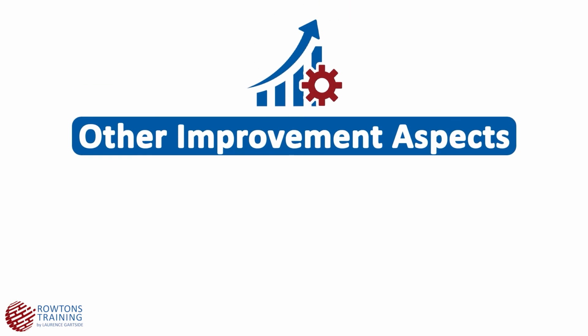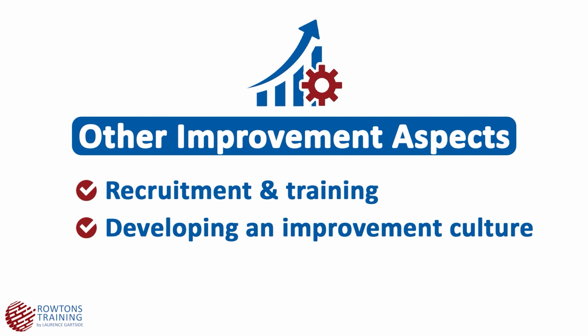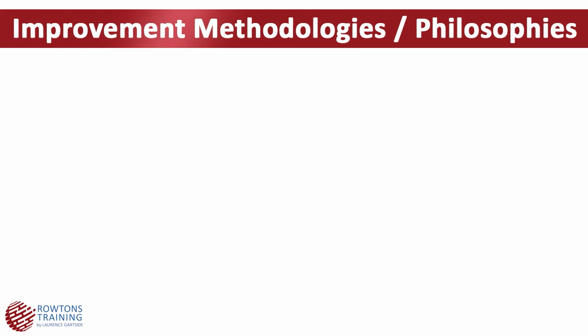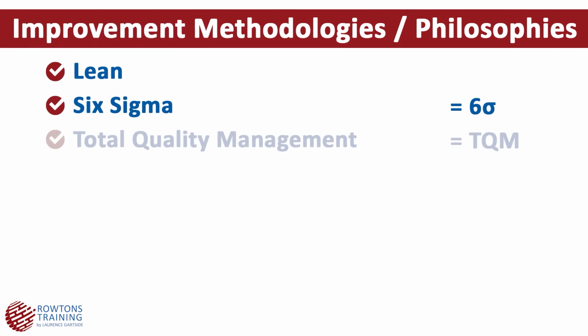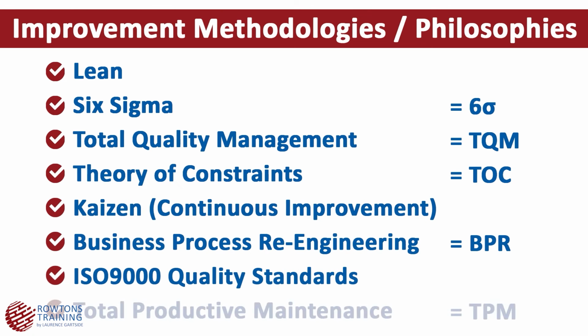Other aspects of strategic operations improvement include recruitment and training, developing an improvement culture, developing effective systems for change, and performance management. Only now should we start considering the range of improvement methodologies and philosophies: Lean, Six Sigma, Total Quality Management, Theory of Constraints, Kaizen, Business Process Reengineering, ISO 9000, Total Productive Maintenance. Many can complement each other, and many may be better suited to different situations, but as wonderful as many of them are, choosing the methodology is for after the earlier phases have been done.